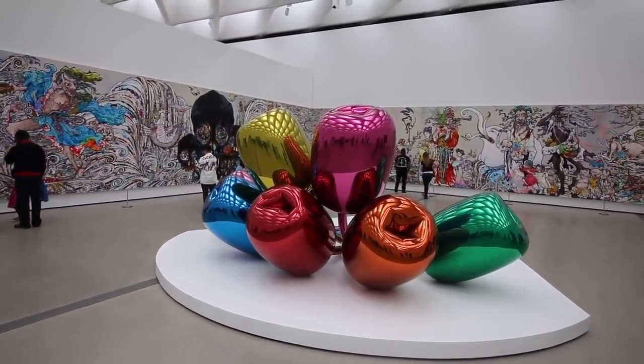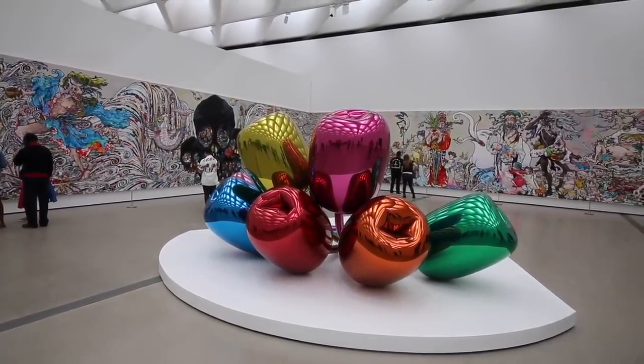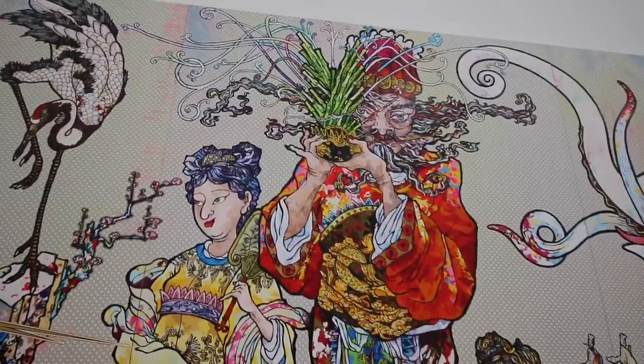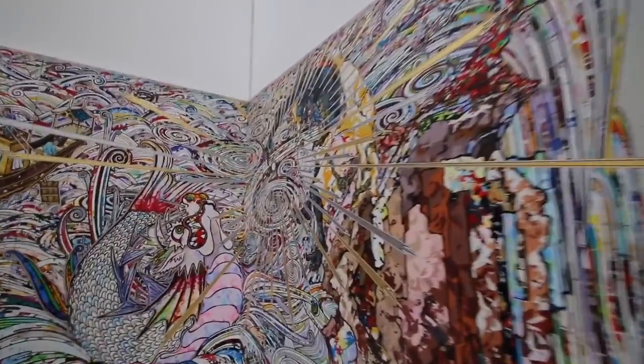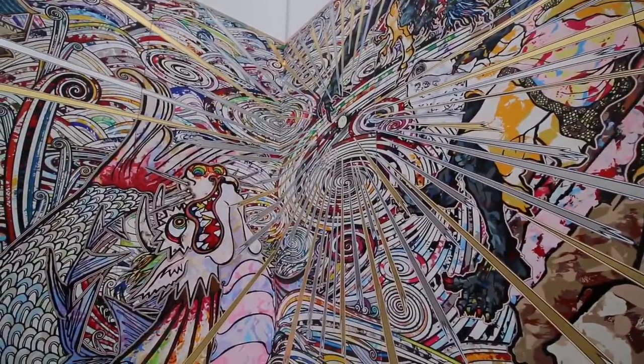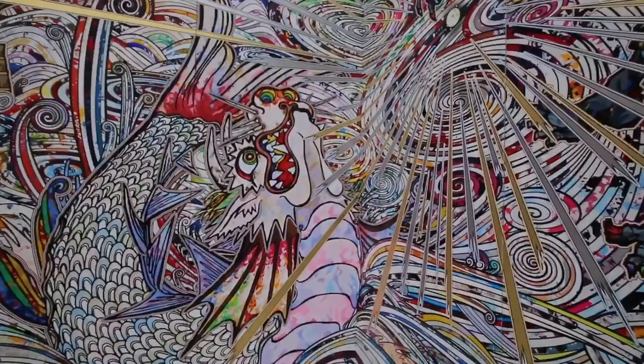The paintings along the wall add just the right amount of decorative ambiance. This gentleman is holding a child, and this guy, a bamboo product, a plant of some type. Look how the rays are beaming through here. Is that a unicorn right there?